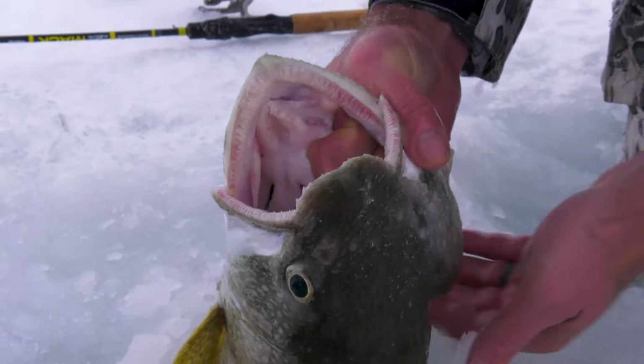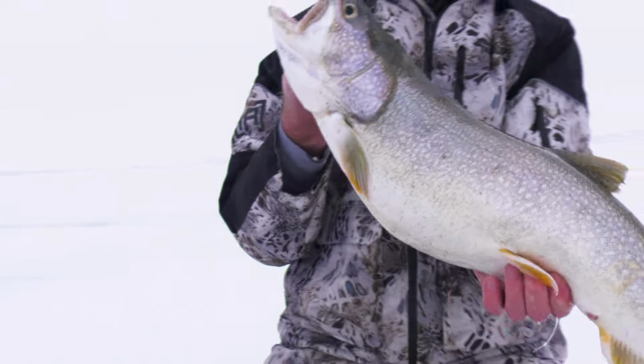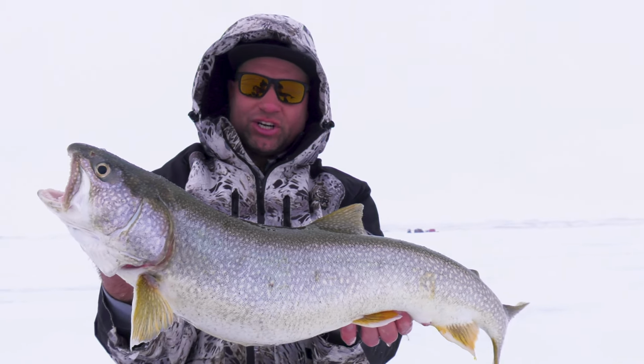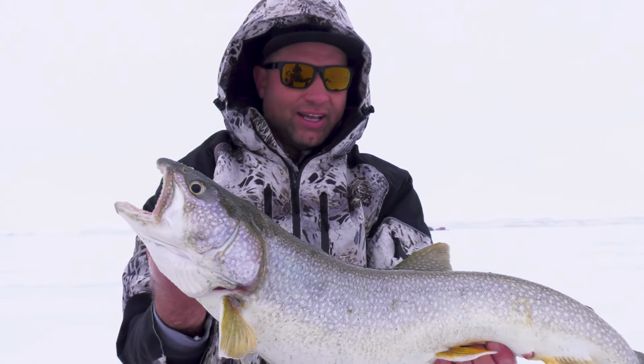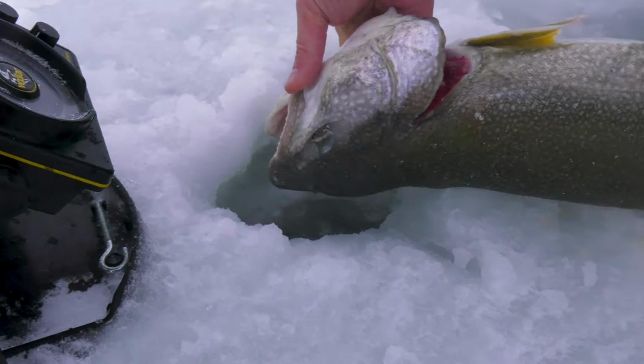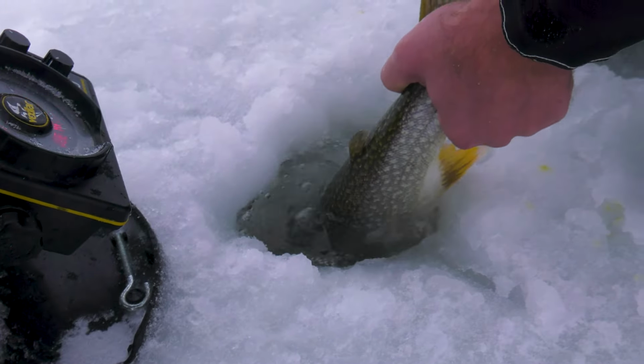Oh, there we go. One more look at her. That is what you come to Fort Peck for. Just a good, solid, average fish. I mean, that's a nice fish right there. We'll get her back here. That's just the first fish. And, you know, we're just getting started here. So if we can replicate that anytime soon, we might be setting the shack up right here in the first spot.